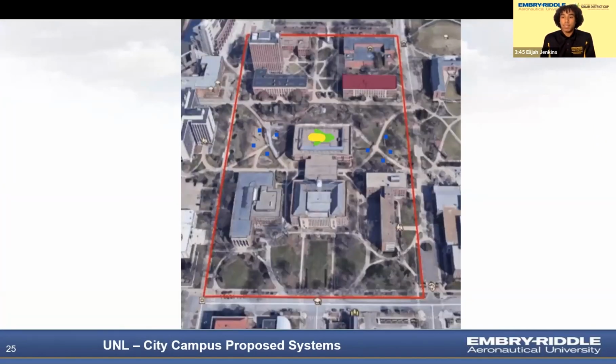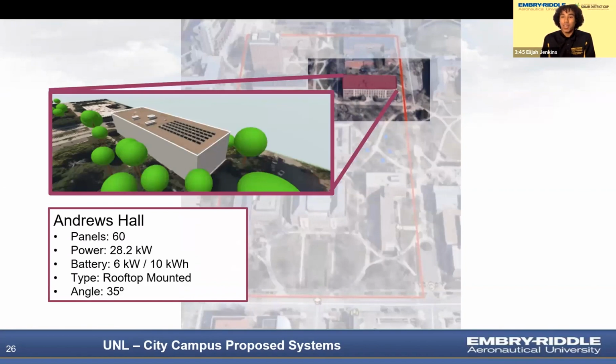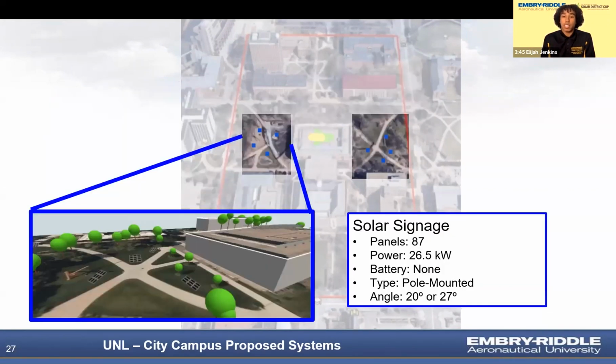Next, we're going to look at East Campus. I think what's going to stand out is that corn on the rooftop, and we're going to touch on that a little bit later. But first, Andrews Hall is a standalone rooftop system that's providing energy and battery storage to that system there. Next, we're going to have solar signage pole mounted at eye level in and around city campus, layered with solar skin to provide opportunities for university signage, maps, logos, anything of that nature.